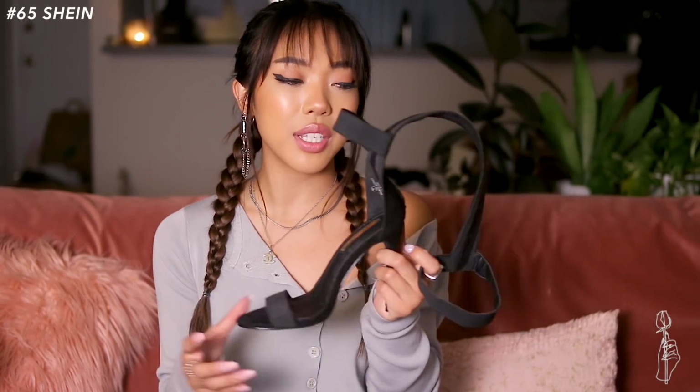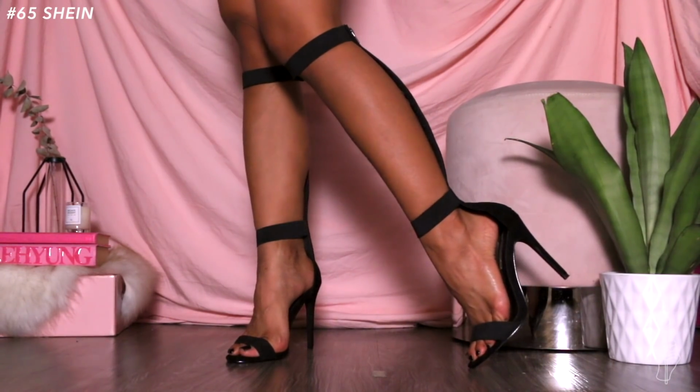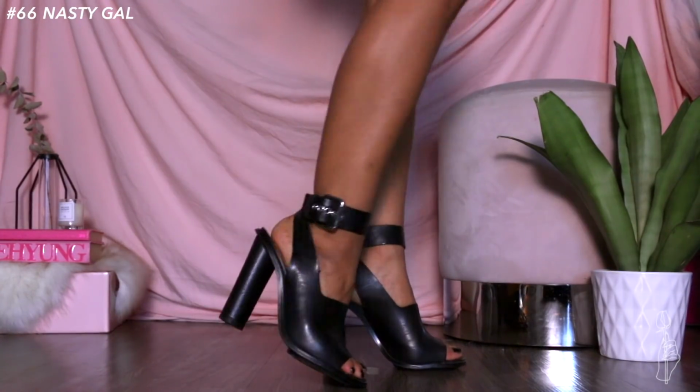So now these shoes are very interesting. These are also sandal heels, but they have another strap that goes all the way to the bottom of my knee, which also looks like a leg brace, but there's something about it that is very interesting to me, and that's why I still have it in my shoe collection. I don't know if these are totally out of style and they're just ugly, but I personally like them, so leave me alone.